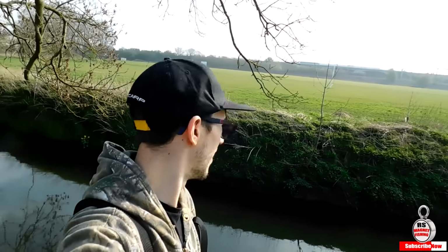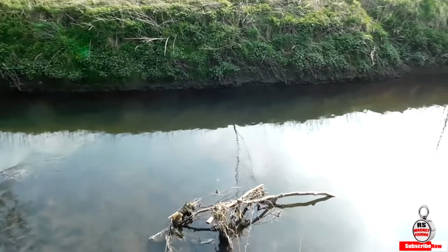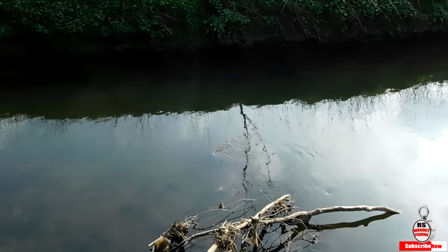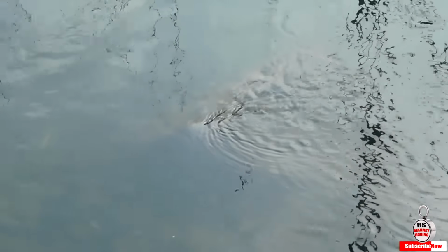I think this is going to be the last spot of the day, because I'm knackered. But this spot, we've stopped here because, I don't know if the camera's going to pick it up, but it looks like there's a suitcase or some sort of box out there where them ripples are. See if we can get that out.